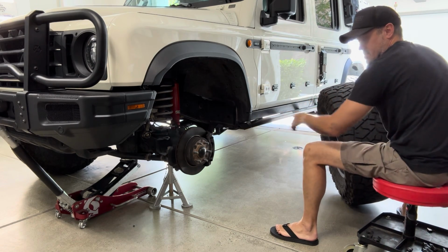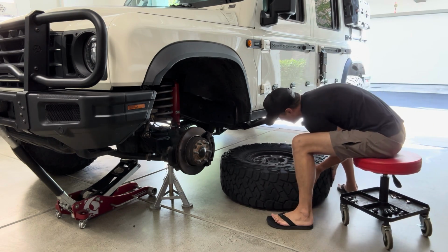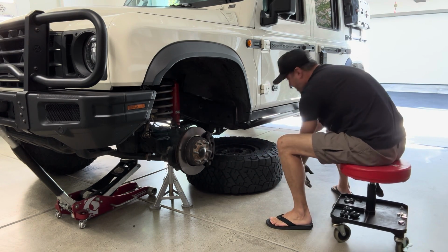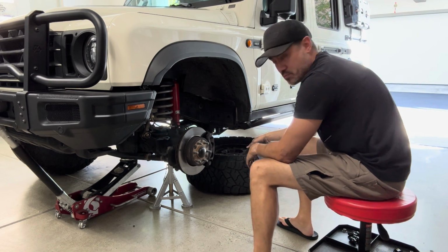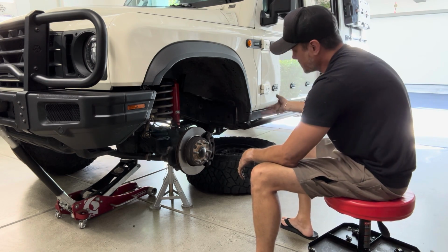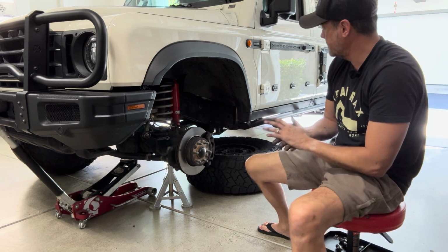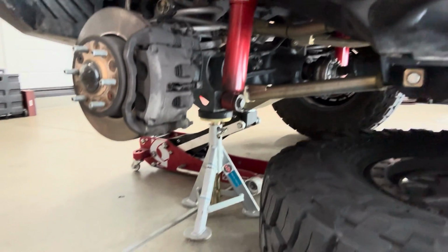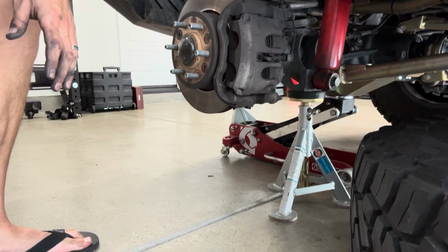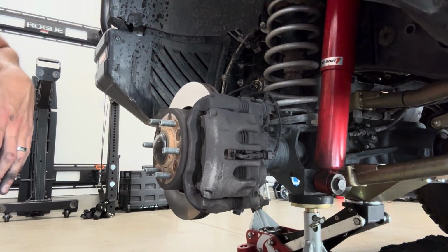As you can see, I got my jack there and my jack stand under there supporting. Whenever I change brakes on a vehicle or I'm working in the axle area, I like to slide the tire underneath there as another backup mechanism. If either one of those falls down, it's not going to smash me or tip over. Maybe you guys want a closer look. Let me see if I can set this up to get a closer look for you. How's that, guys?